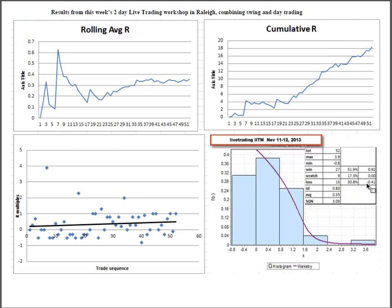This is a summary of the 2-day live trading workshop just completed in Raleigh, and we were looking at a combination of swing and day trading taken together so that each one supported the other. And this was over a 2-day period, and we took about 52 trades, you can see here. The maximum trade win was 3.9R. The worst loss was minus 0.8R.